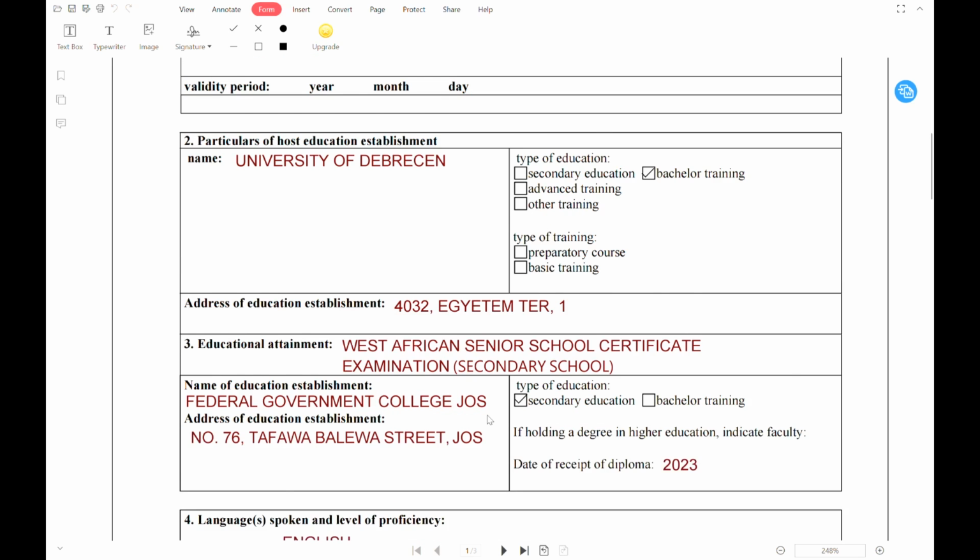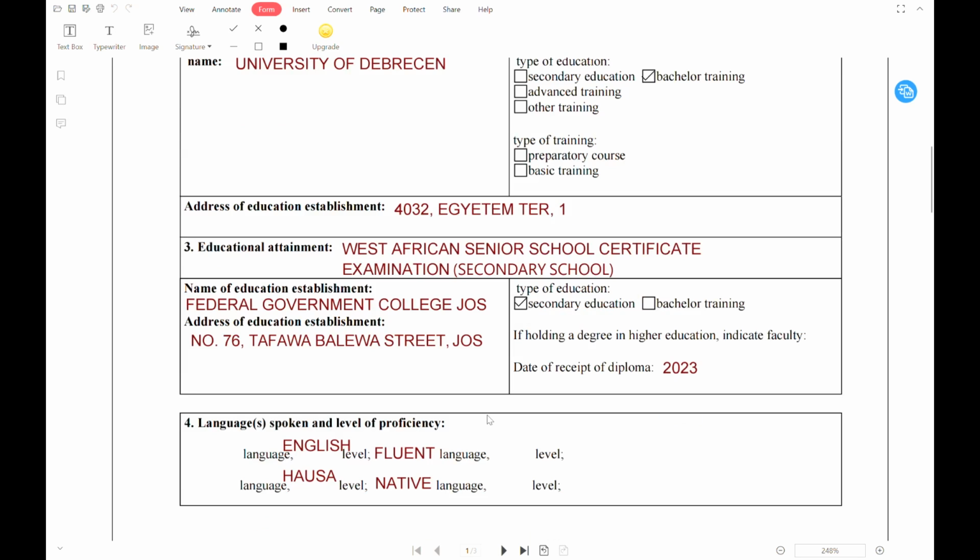And then the next thing is the name of education establishment. Just write the name of your high school, I mean secondary school. Type the name of your high school. So this is Federal Government College, it's a secondary school, we call it high school. Check secondary education here. This is the name of your education.